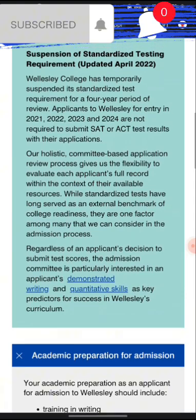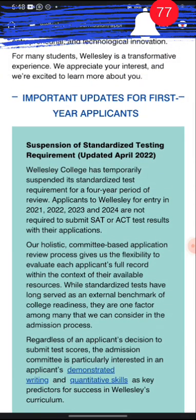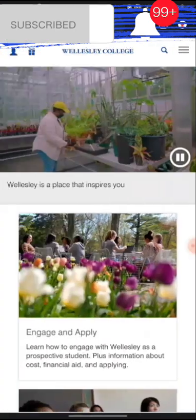And when it comes to application fee, you are not required to pay any admission application fee. Now let's take a look at some of the programs that this university or college has at this time and how you can actually apply.